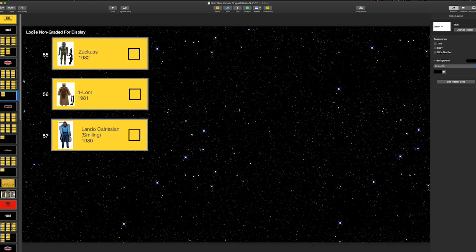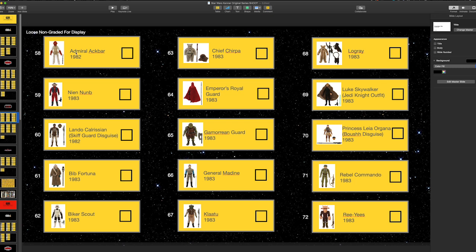And then again, yeah, we need to replace this Lando. We need to get Admiral Akbar's scepter, but we can probably find a better example of Akbar. Our Bib Fortuna, we're missing his chest plate. We're missing his staff. So if we can find a good Bib Fortuna at a great price, we'll get another one. Chief Chirpa, his paint is really rubbed off. He has his hood, but we're missing his staff. So let's look for another one.